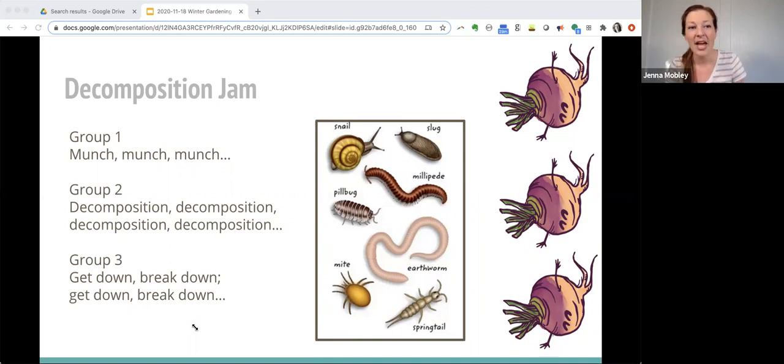This first group is going to show what the decomposers do. And what the decomposers do is they go munch, munch, munch, munch, munch, munch, munch. See if you can do that with me, if there's no one in your school laughing at you. Munch, munch, munch, munch, munch, munch, munch, good. And then the big word that describes this process of all of the munching is called decomposition.